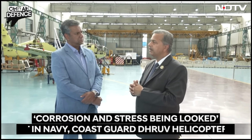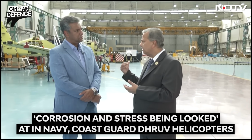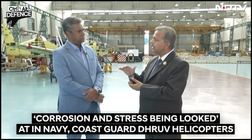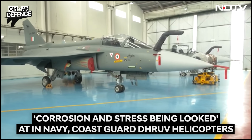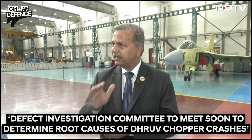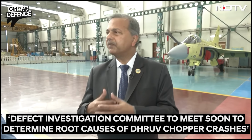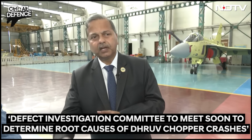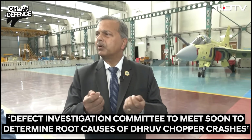In the naval variant, we have looked at whether it's corrosion, whether it's stress and so on. We also did deck landing. The usage pattern was different from the Air Force and Army. So we went to Vizag and did deck landing under rough sea conditions, and that data has come in now. The defect investigation committee is going to meet shortly. So I think we'll get a picture now of what's the root cause and what we need to do.